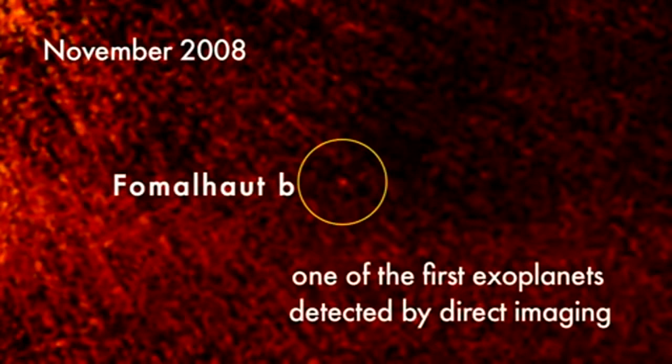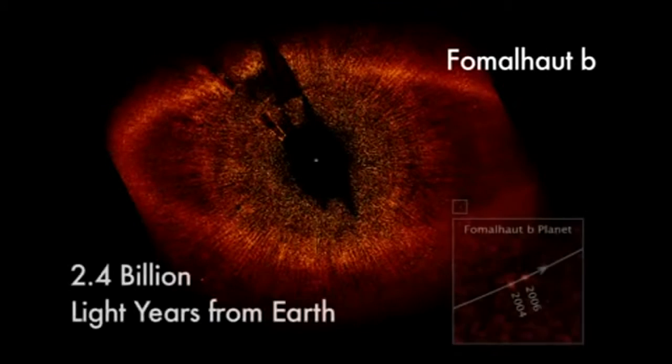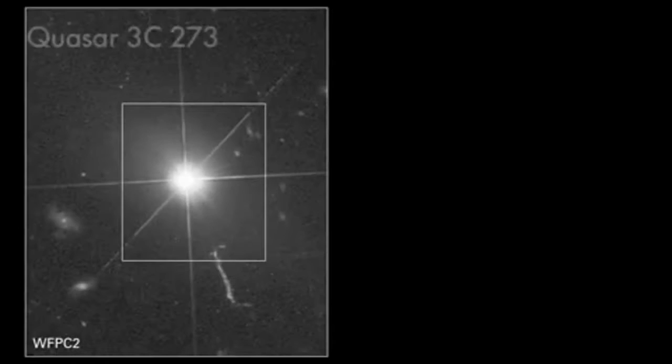The Hubble Space Telescope takes pictures of nearby stars and uses a special tool called a coronagraph. And the coronagraph blocks out the light from the star. It's a fancy way of putting your thumb over the star, basically, so that you can see something faint that is right next to it.